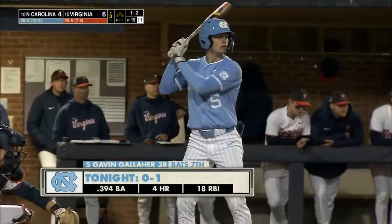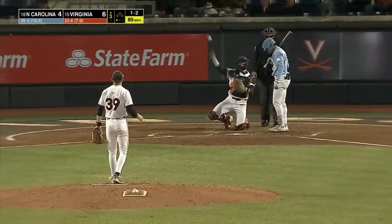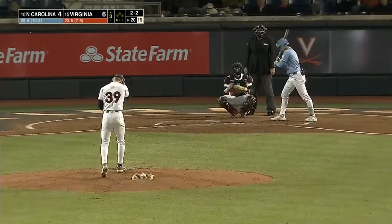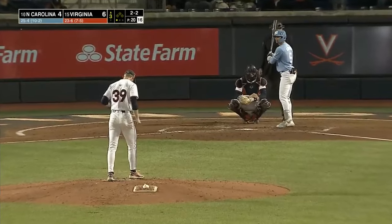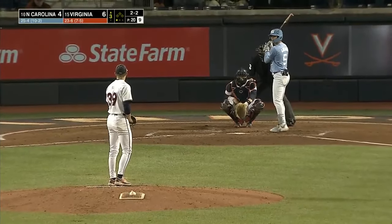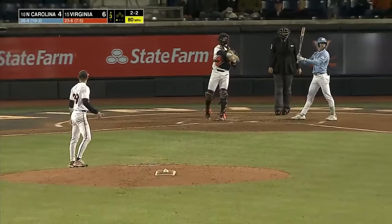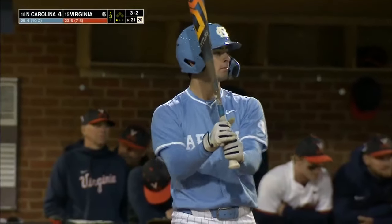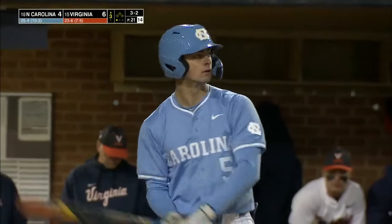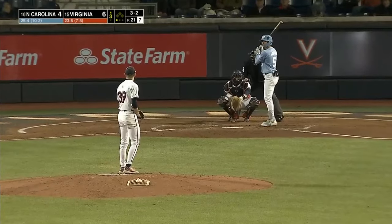Gavin Gallagher, the freshman, 0 for 1 tonight. Virginia leads North Carolina 6-4 in the top of the third. And he misses in. It's 2-2. Well, we started that conversation by showing the highlight from Vance Honeycutt tonight. As much as he has struggled offensively, scouts are going to rave about his defense, and he'll still go very high in the draft because of that, and at the very least has a chance to be a really good defensive center fielder. Think about the career someone like Harrison Bader has had, who has some power but really is known for covering a ton of ground and being a great defender. Those are incredibly valuable players in professional baseball. They help you win games.